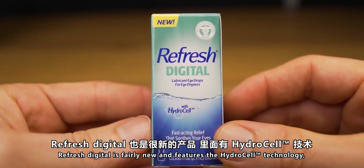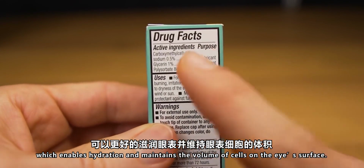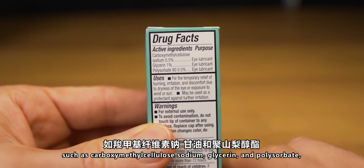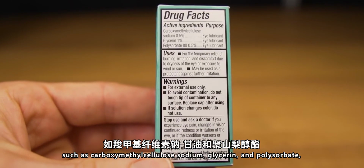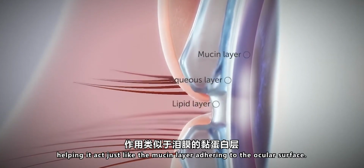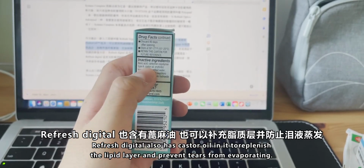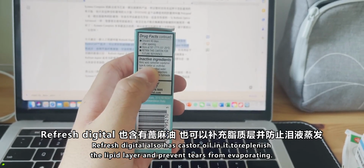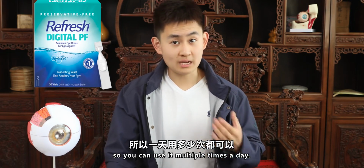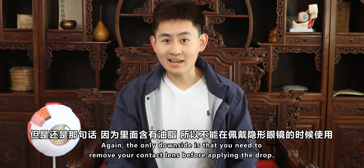Refresh Digital is fairly new and features the hydrocell technology, which enables hydration and maintains the volume of cells on the eye surface. The active ingredients in Refresh Digital, such as carboxymethylcellulose sodium, glycerin, and polysorbate, also add viscosity to the artificial tears, helping it act just like the mucin layer, adhering to the ocular surface. Refresh Digital also has castor oil in it to replenish the lipid layer and prevent tears from evaporating. Refresh Digital is also available in a preservative-free formula, so you can use it multiple times a day. Again, the only downside is that you need to remove your contact lenses before applying the drop.